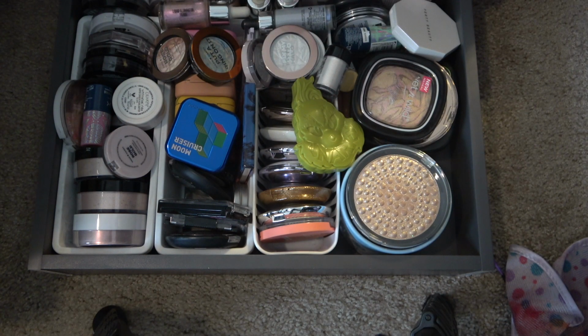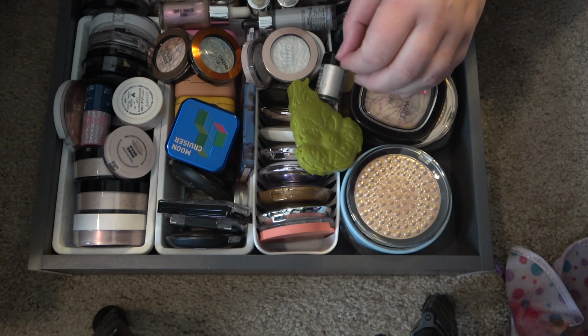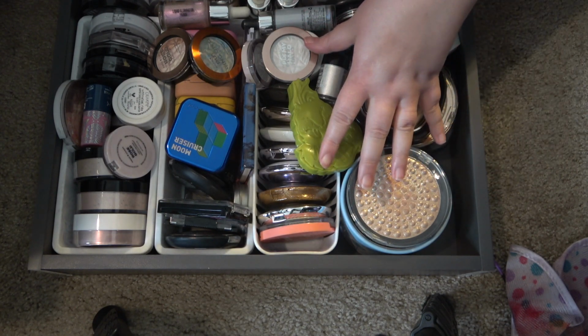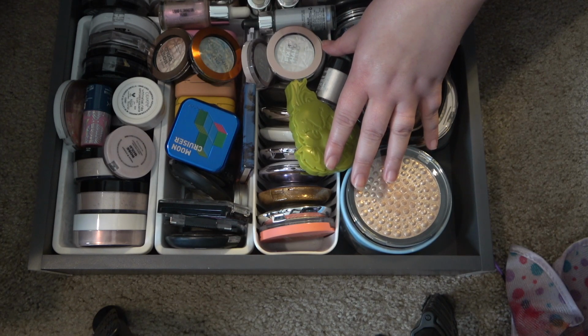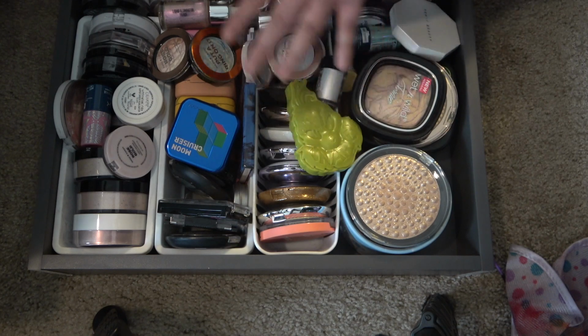Today I'm going to be doing the very tough job of tackling my highlighters. If I'm being perfectly honest, I don't know that I'm going to be super successful at this because highlighters and eyeshadow palettes are my weakness, even more so highlighters. And I know this drawer looks psychotic.